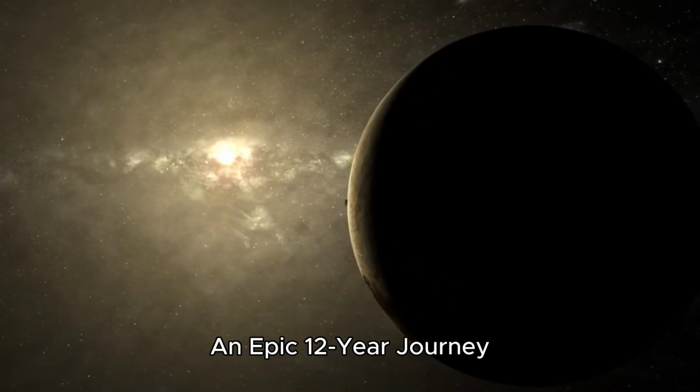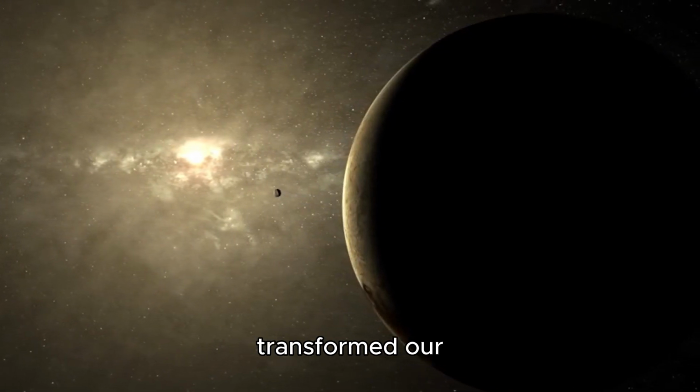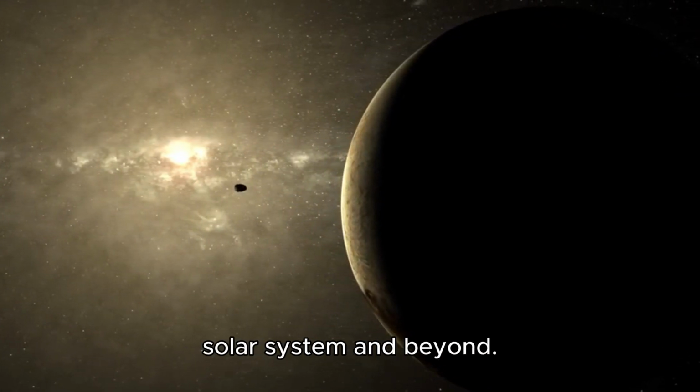An epic 12-year journey. Voyager 2's epic 12-year odyssey transformed our understanding of the solar system and beyond.